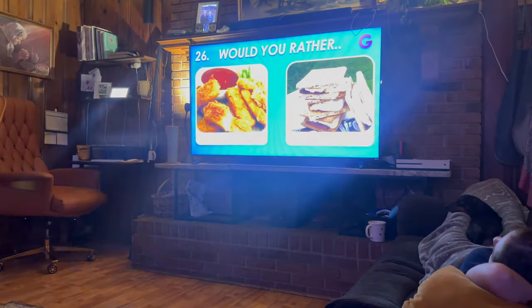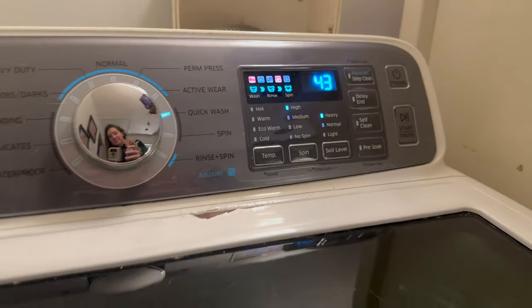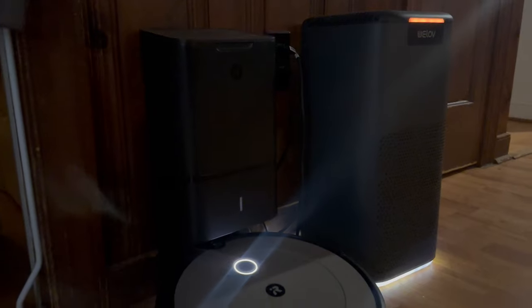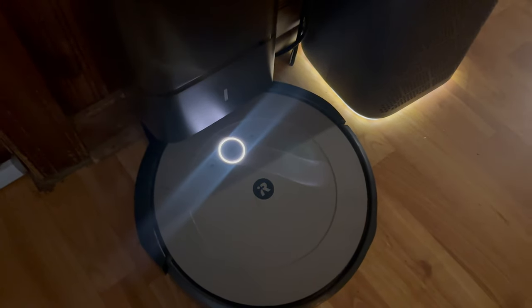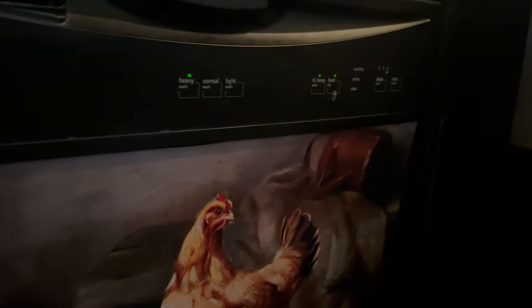The kids are usually doing would you rathers or different trivia games with their dad while I'm in the shower doing all of that. I make sure that the laundry has been scheduled. I make sure that our vacuum is ready to go and on its charging box. I love this thing so much. I will link it down below. It is the absolute best. And of course, make sure that those dishes Lily loaded up earlier have been scheduled. Once all those boxes have been checked, I can then sit down and join everybody.